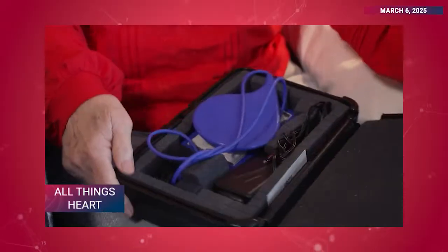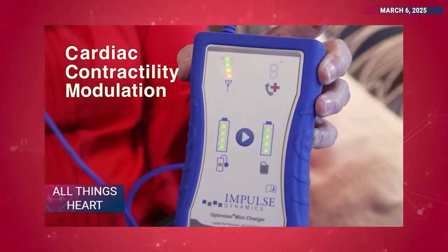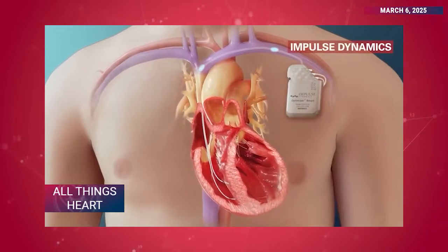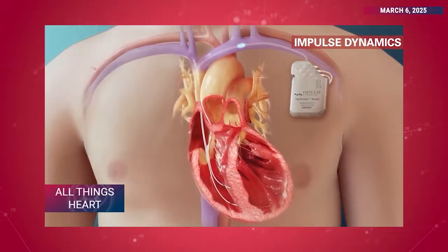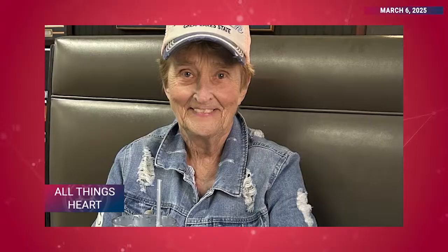It's called a CCM device, which stands for Cardiac Contractility Modulation. Located just under the skin below her left collarbone, the CCM delivers electrical impulses to Jean's heart, stimulating it for several hours each day to keep it beating properly. Jean says she hardly remembers it's there until Saturday mornings.